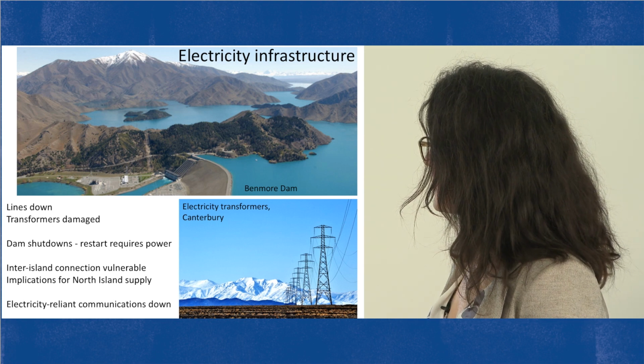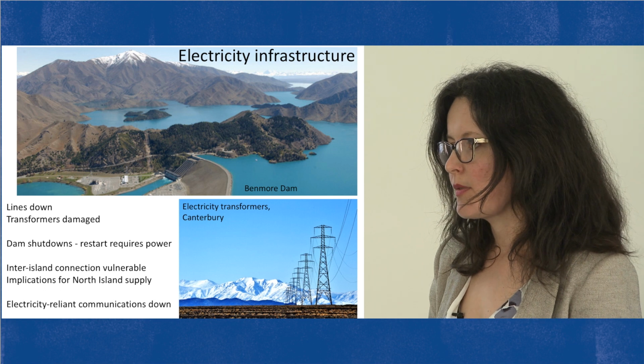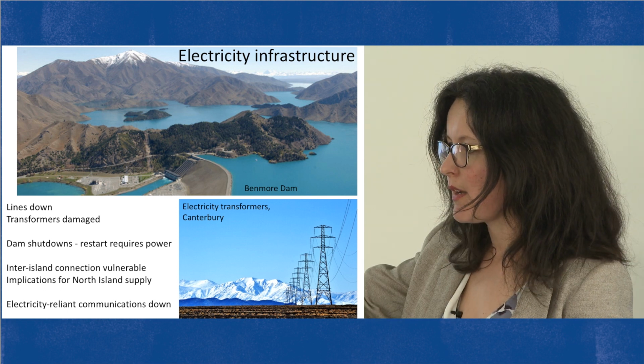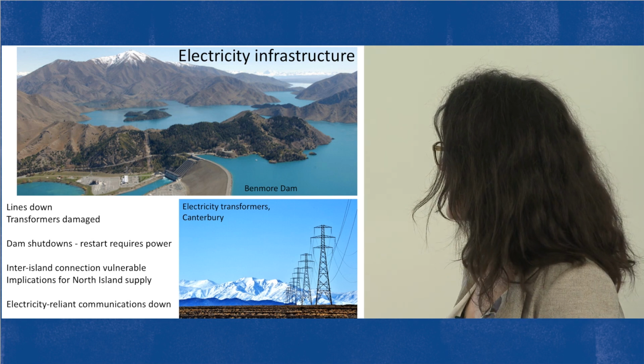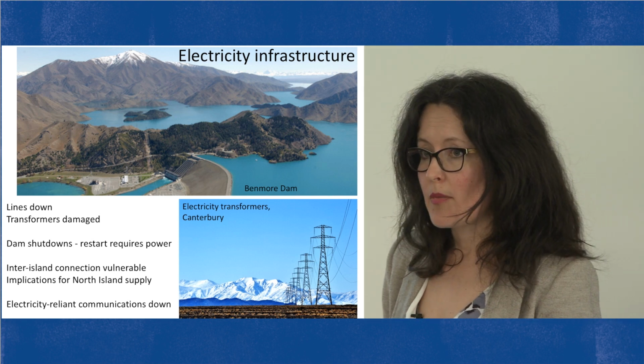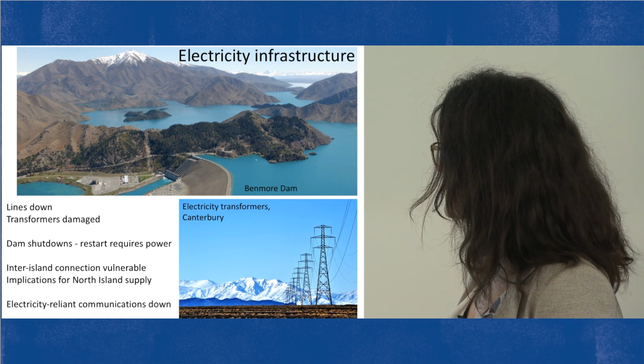There's also another vulnerability, which is our inter-island connection. So we have a cable that goes between the South and North Islands where we can push power to the North Island, and we can also take power back down to the South Island. There are significant implications for the delivery of power to the North Island, depending on the timing of this event.